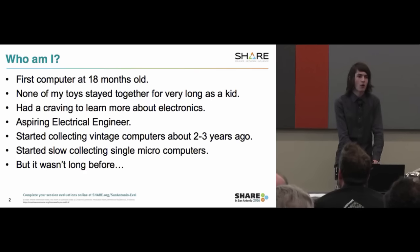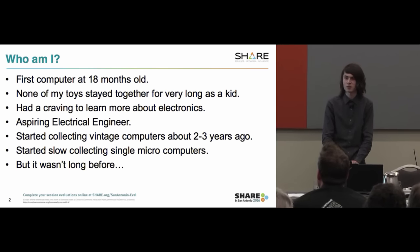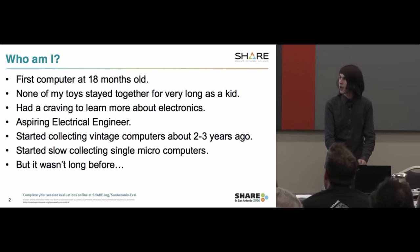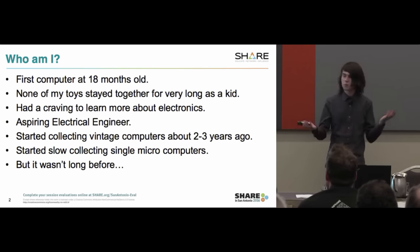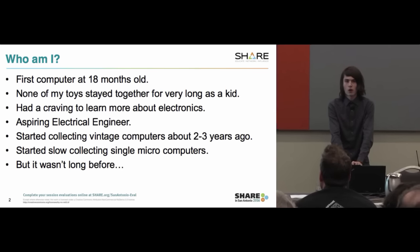So who am I? Well, I had a computer in my hands at 18 months old. My parents gave me a system, and I believe it was an IBM Aptiva, so you could say I've come full circle with IBM. None of my toys stayed together for very long as a kid. I learned what a screwdriver was, and I used it to the best of my ability. I had a craving to learn more about electronics. These chips inside of all these devices intrigued me, and so I aspired to become an electrical engineer, and I started collecting vintage computers about two to three years ago.